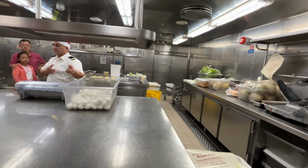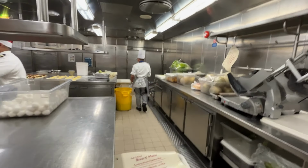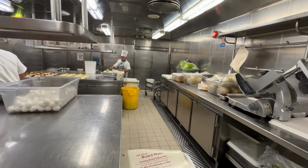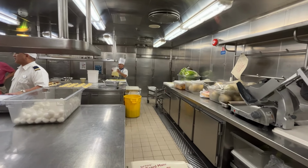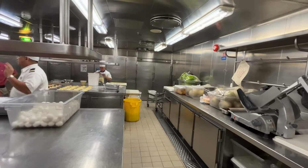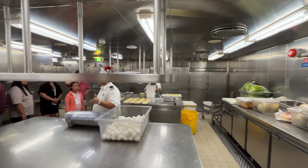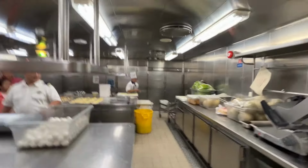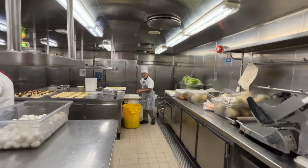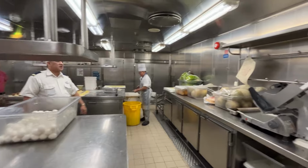They have red scarf, yellow scarf, and the blue scarf. Blue scarf is any one of them who have finished one contract already. The yellow scarf are the new hire. So if you want to ask for information, you want to ask the ones with the blue scarf or the ones more prepared with the red scarf, because they are the station head. They're the one in charge of the station. So we have a blue scarf here, which means he's done more than one contract.